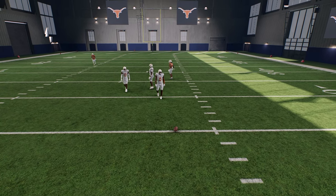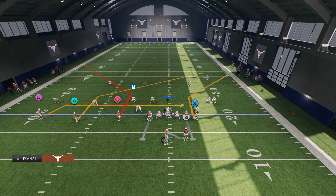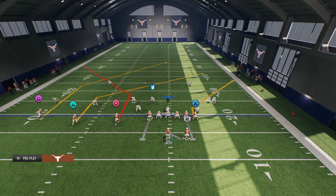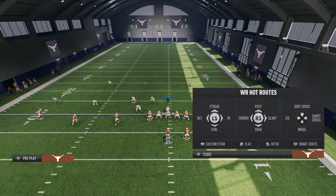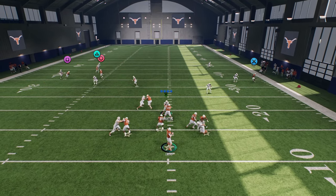So the way you would throw that, let me show it to you real quick, a little better than that. If they do have a mid-read, you would just wait on this post a little bit. The post will eventually clear the mid-read, and that's why I like to stem the post up a little bit, get a little bit deeper. And essentially here, you're just going to wait on this route.